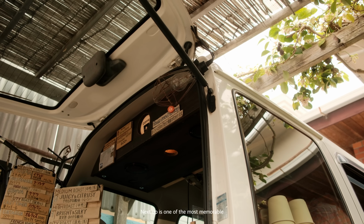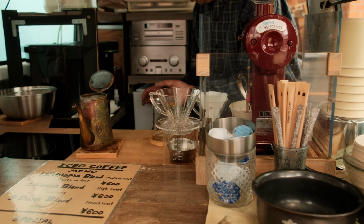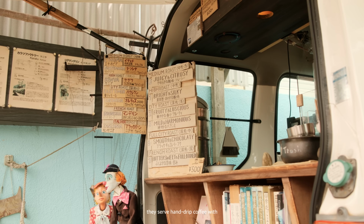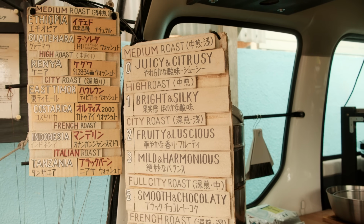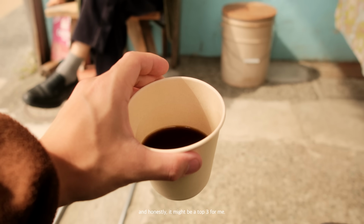Next up is one of the most memorable coffee spots, Idobata coffee stand. Quietly operating out of the back of a vintage van, they serve hand-drip coffee with single origin options starting from just 500 yen. I went for a Guatemala geisha pour-over, and honestly, it might be a top 3 for me.